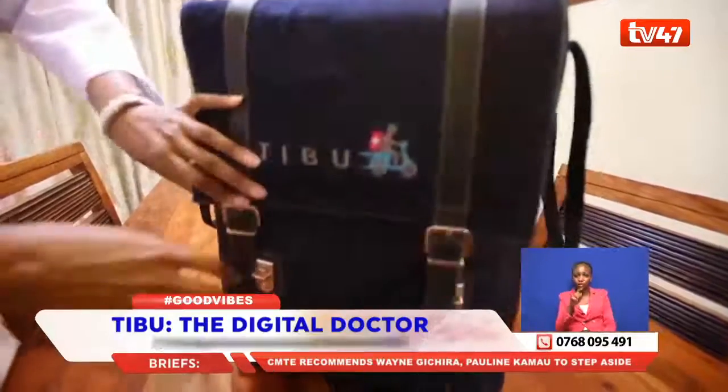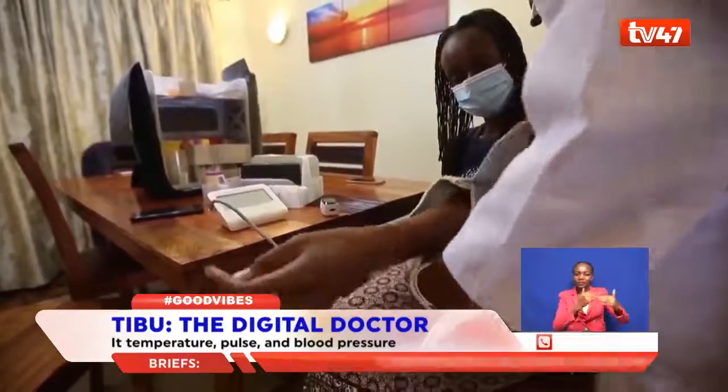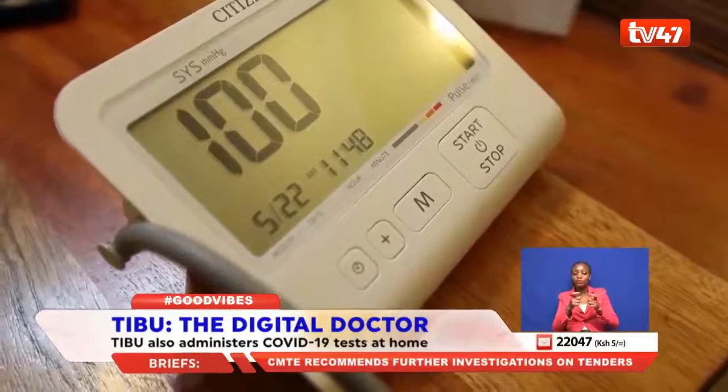The outsized backpacks contain equipment ranging from blood pressure gauges to kit for testing for diseases to tools that help with the management of illnesses like diabetes. The best thing about it is that it's portable. Can you imagine carrying a whole lab just on your back? I find that pretty impressive.